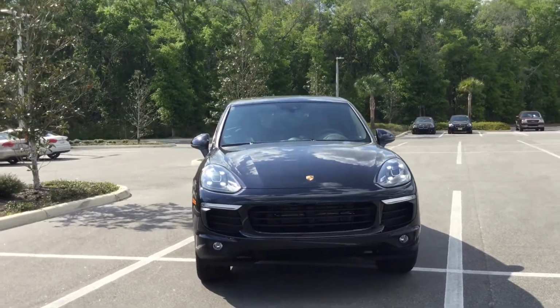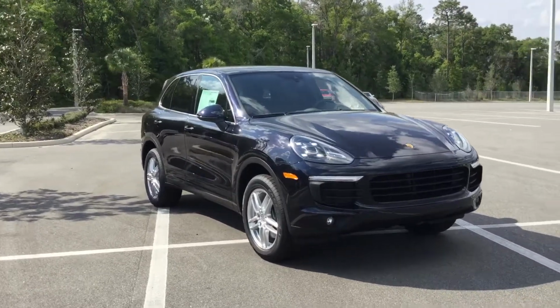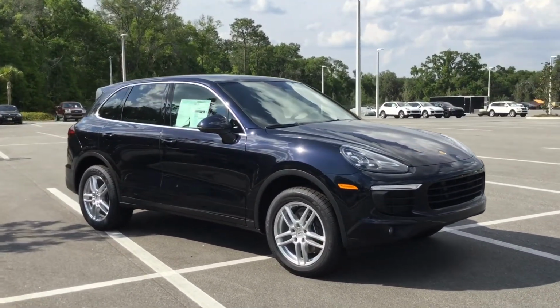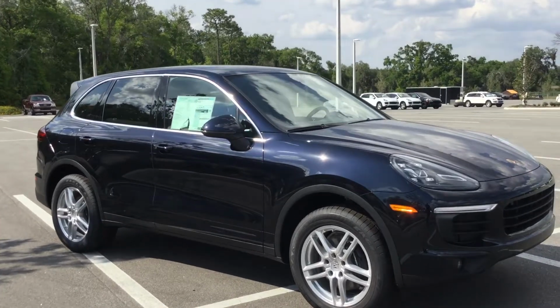Just wanted to take a moment to show you one of the Porsche Cayennes that we have here on the lot. This one is the 2017 Porsche Cayenne in Midnight Blue Metallic. I want to go over some of the standard equipment that it has, as well as some of the optional equipment.